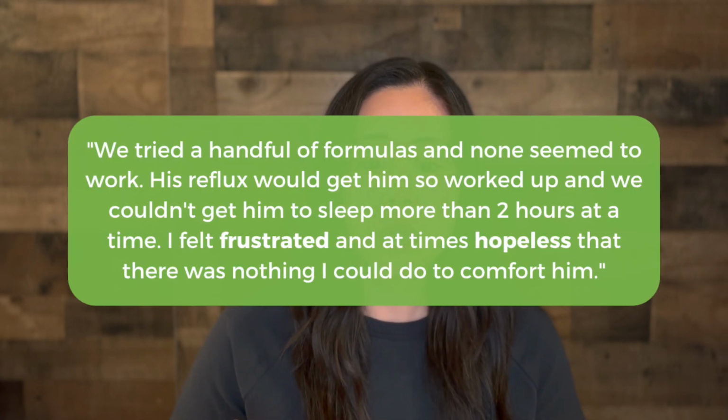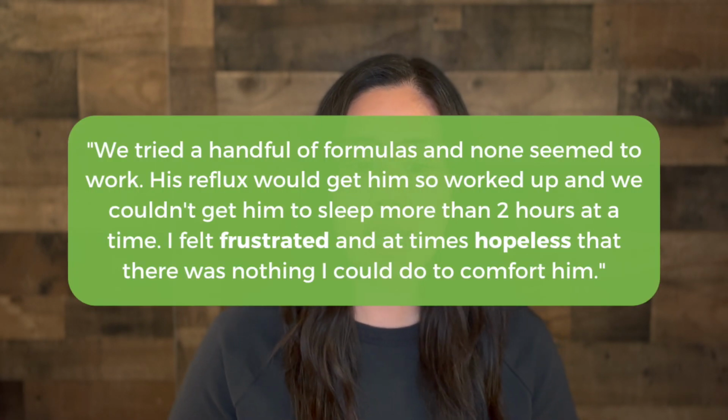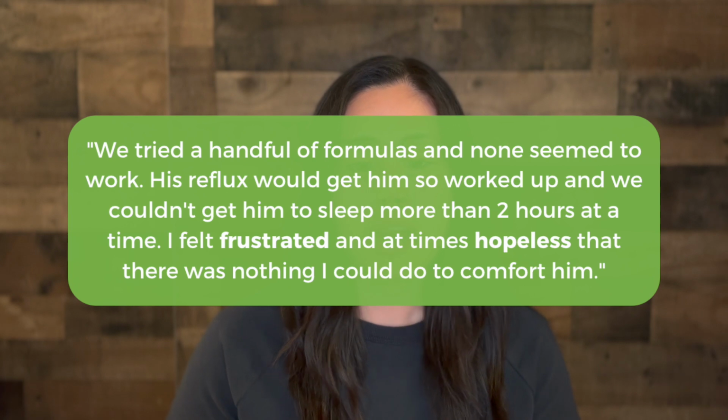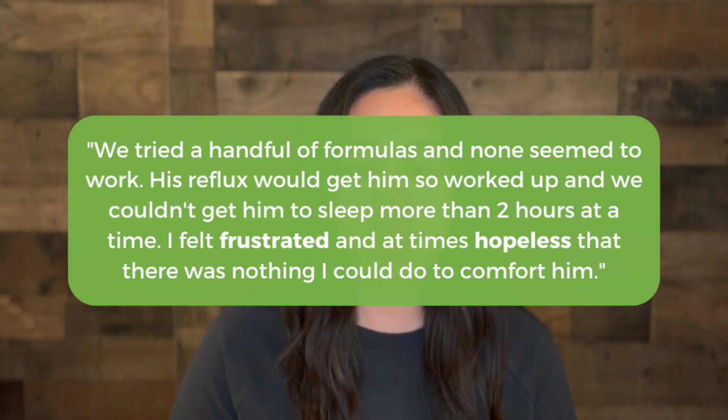She said, "We tried a handful of formulas and none seemed to work. His reflux would get him so worked up and we couldn't get him to sleep more than 2 hours at a time. I felt frustrated and at times hopeless that there was nothing I could do to comfort him."